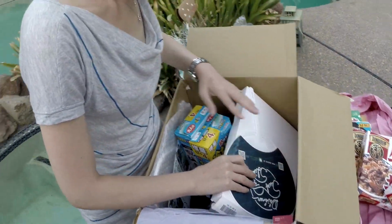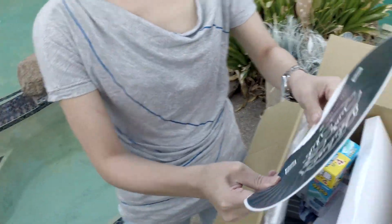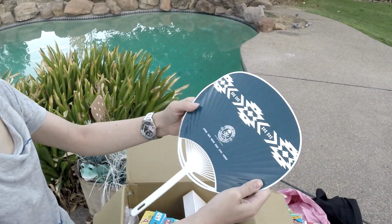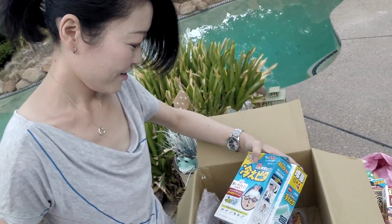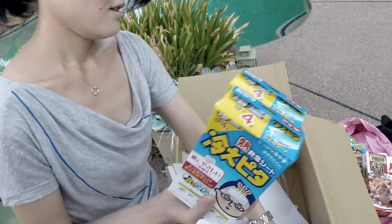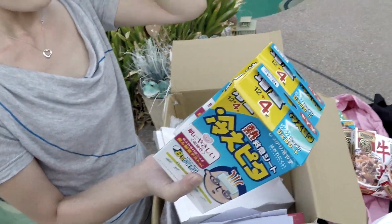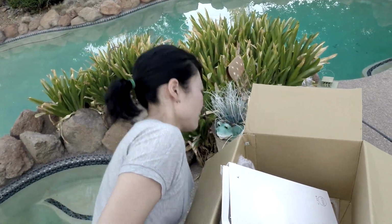Ooh, there's more magazines and stuff in there. We can always use more fans. It's the rod. You're so cute. Japanese medicine. Can't have enough of that. When I get a fever, it's like an ice compress. Yeah. It's cold. Cold. Nice. Thank you, Mama.